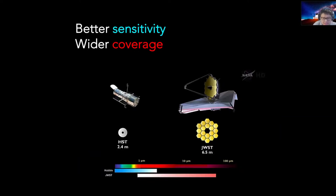And this again is a comparison with Hubble, the predecessor. It has almost three times larger mirror diameter, and crucially, it is exclusively focused on the infrared region: near infrared and thermal infrared. Basically, it starts out in the red, about 0.8 microns, and extends all the way down to around 30 micrometers. The wider aperture gives us better sensitivity, and the wavelength coverage really unlocks parts of the spectrum that we have never accessed before from the ground or in space. So there's a lot of virgin territory here that we will be opening up for the very first time, particularly between 2 and 5 microns.